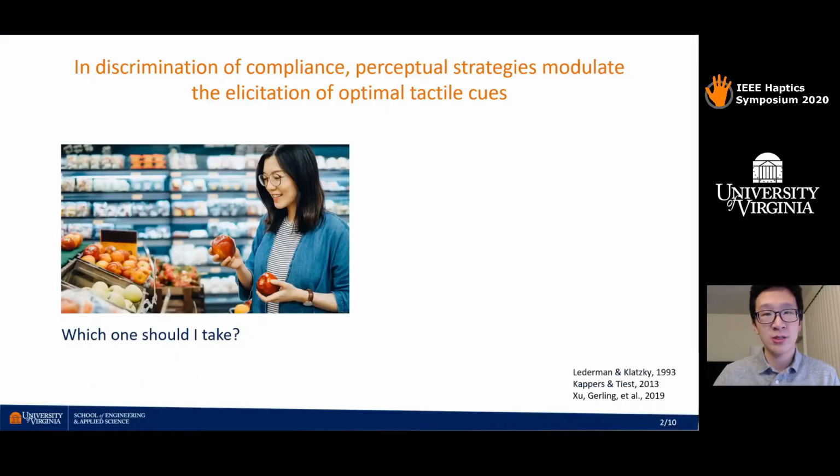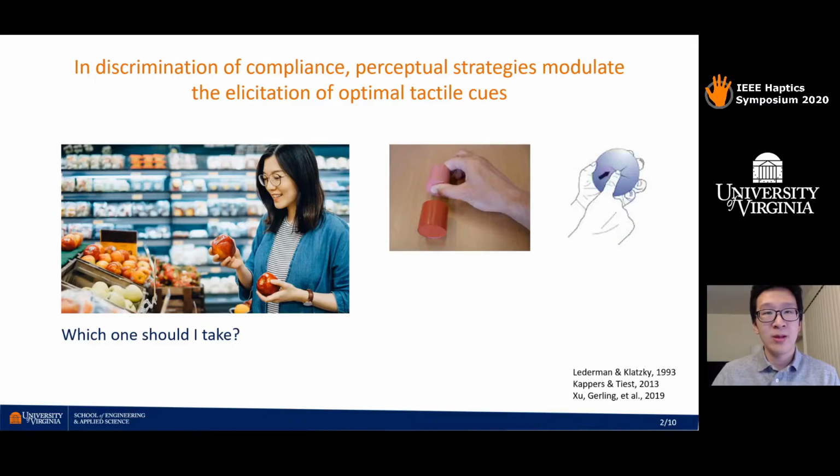Now picture this. When we are doing the grocery, we need to pick the right fruit from the shelf to eat. So which one should I take? In fact, with respect to compliance, we employ distinct exploration procedures to improve our perception.